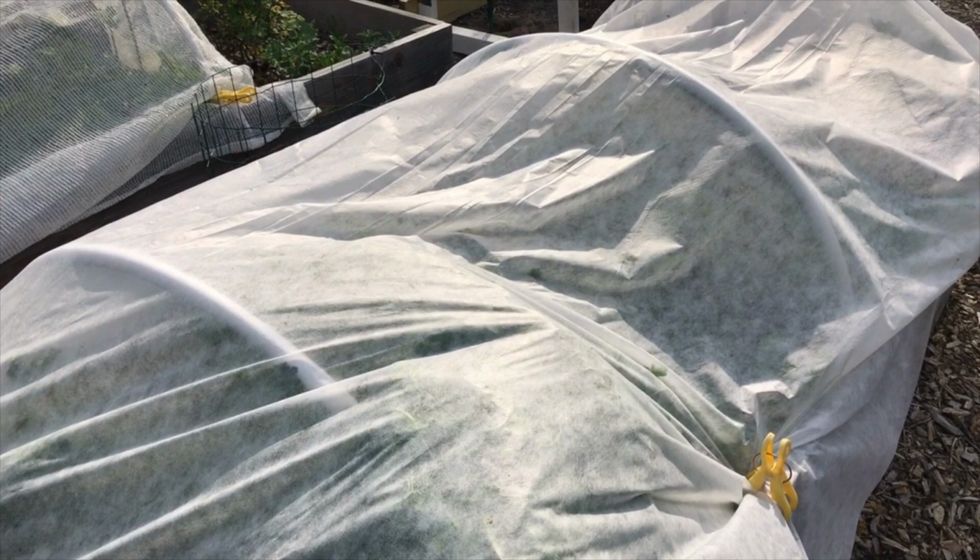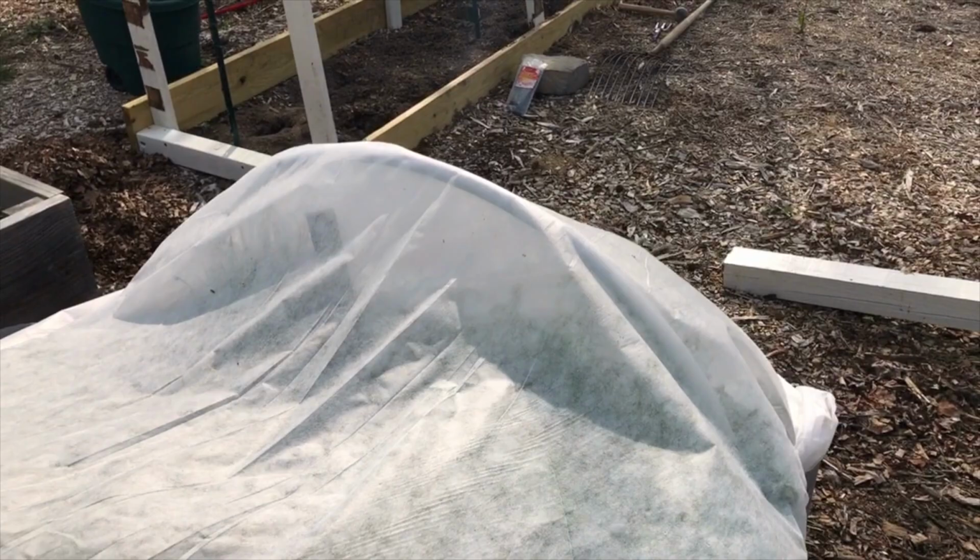Also, that food bed I just showed you with all the kale and cilantro, I do keep covered up to keep cabbage moths off. And also, it provides a little bit of cooling function because it's giving it just a tiny bit of shade.